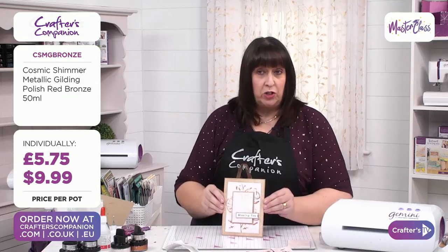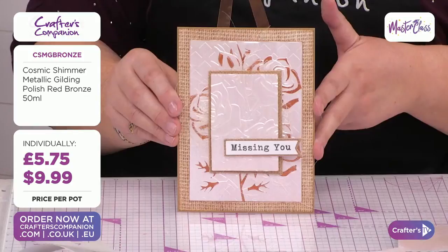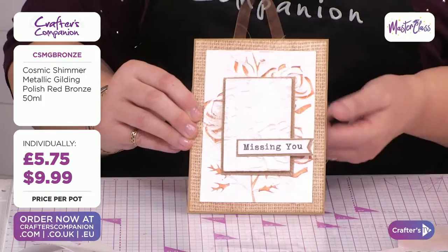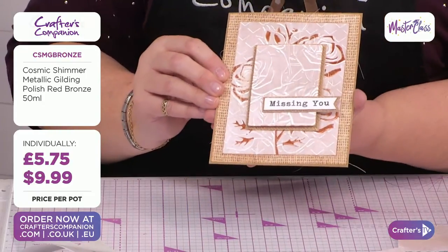But as I say, this could just as easily be on the front of a card, so I've made it into a plaque, but it could be a card front just the same. But incorporating those different textures, again, it just makes somebody want to have a feel at it. Oh, so yes, that's magical.